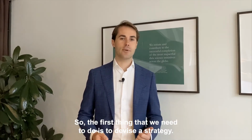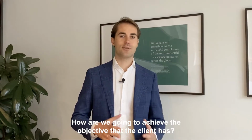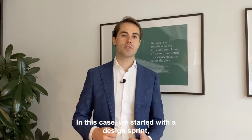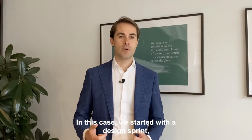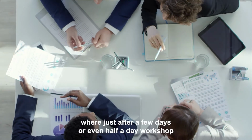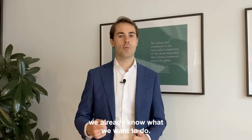So the first thing that we need to do is devise a strategy. How are we going to achieve the objective that the client knows they want to achieve? And in this case, we started with a design sprint, which is a very condensed strategy creation process, where just after a few days or even half a day workshop, we already know what we want to do.